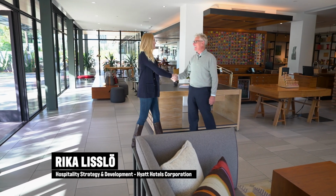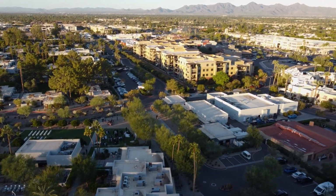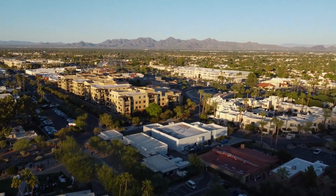Gary, this is amazing. What's the inspiration? Well, I've been in the business for about 40 years, and I've always wanted to do something mid-century modern. And what better place to do it than here in the desert? Well, I'm totally getting the Palm Springs Southwestern vibe. Well, if you are, then we've accomplished our goal. Let me show you around.